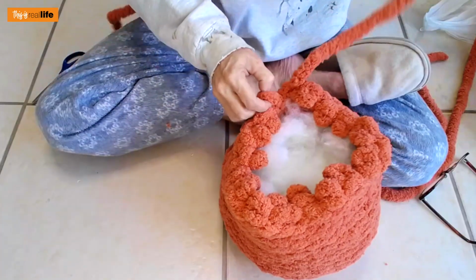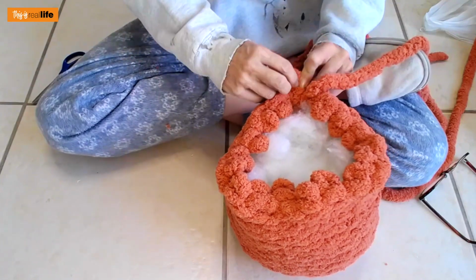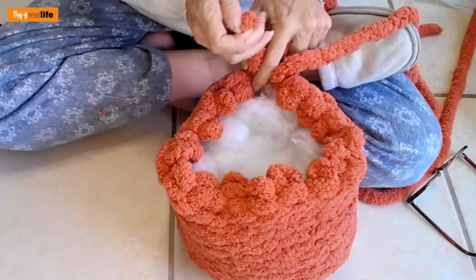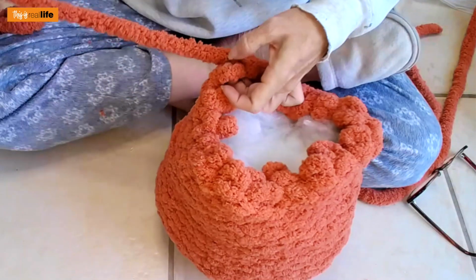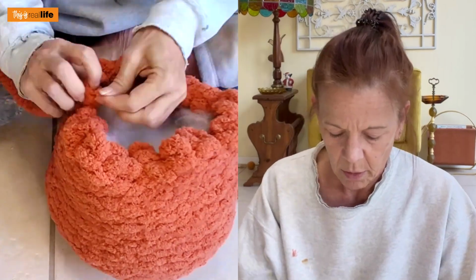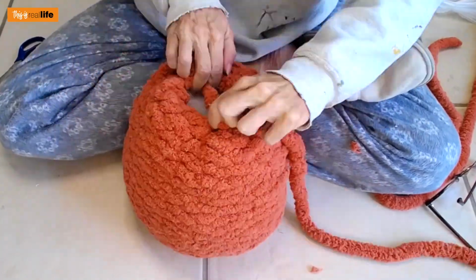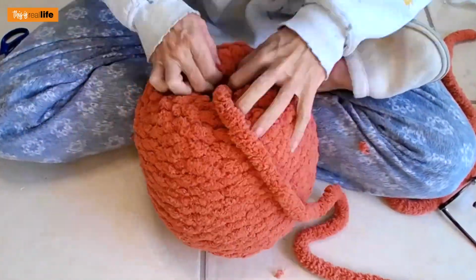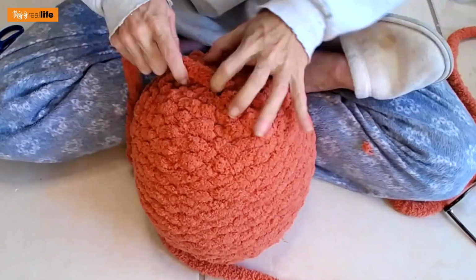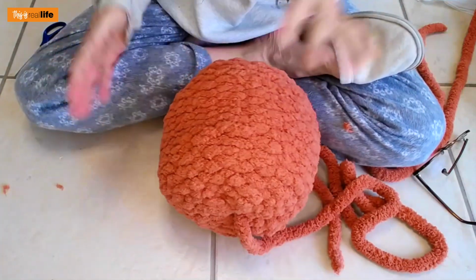You're just gonna go around all of your loops, threading that working yarn through each one. And then as you go, you'll smush them together so that we're closing up the top of this pillow. And you can see it's already starting to make that closure. So around and around and around until you're done. And now that you've closed up your top hole, you could leave your poof pillow just like this.